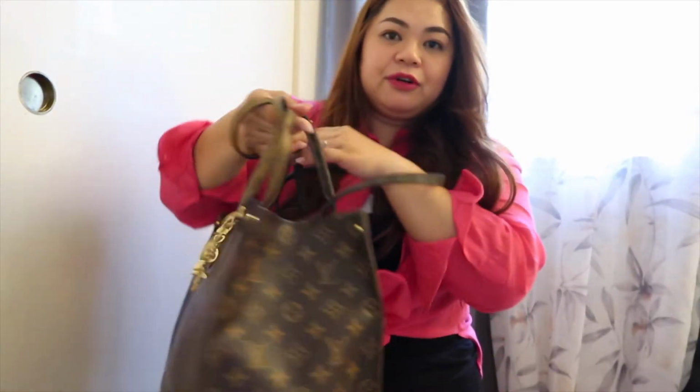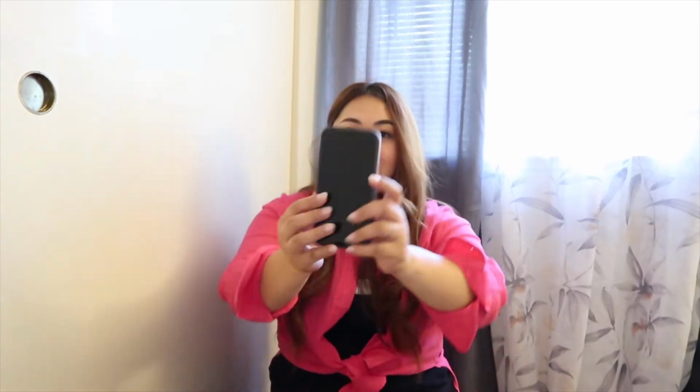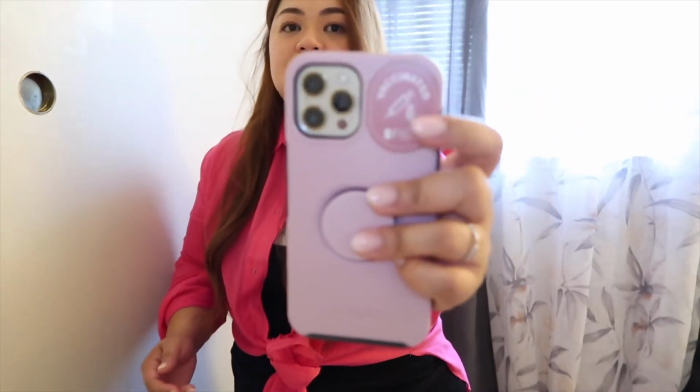And then next, I'll show you what's inside. Sobrang gulo niya, ang messy, because I've been using this bag for a month now. I think I used this bag when we moved here to this place, so it's very messy. So I have my phone there. I'm using this pop socket from OtterBox, and I have that Figs vaccinated sticker. And I'll put it here, of course. I really want to downsize.